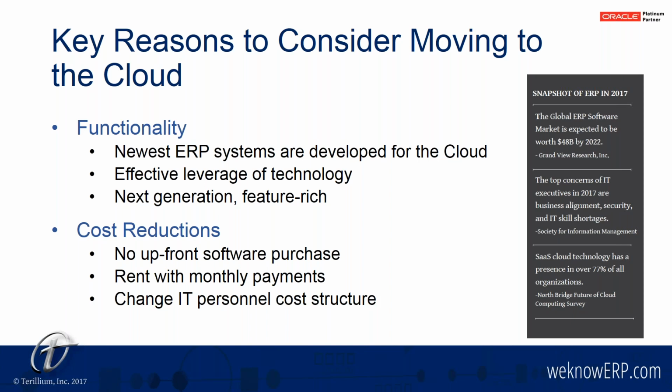Initial costs are less because, again, there's no software purchase, but there is leasing, and of course, you've got to pay that monthly payment. So cost reductions are not clear, but they are prevalent. You need to look at your situation, and I can tell you that costs change because you're moving to an offsite data center, and of course, IT personnel cost structure is decidedly smaller.